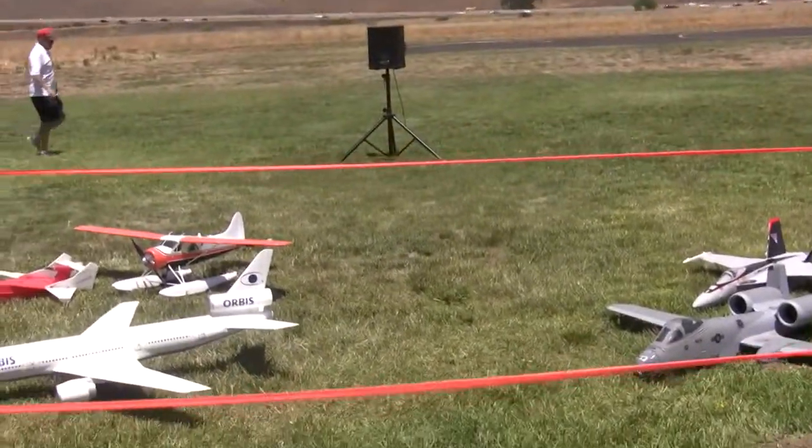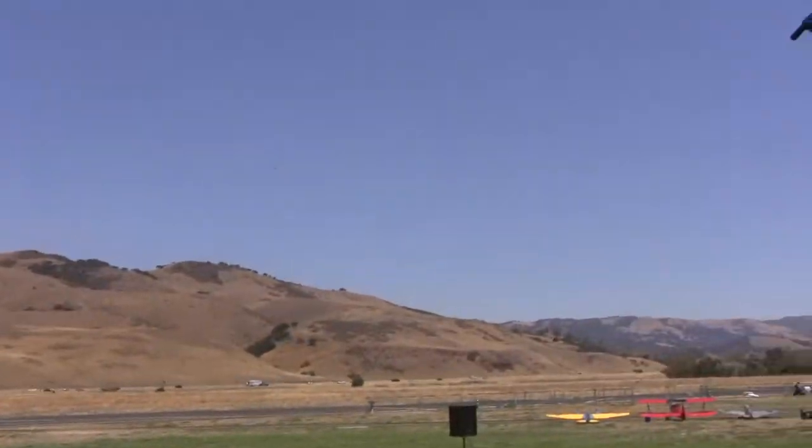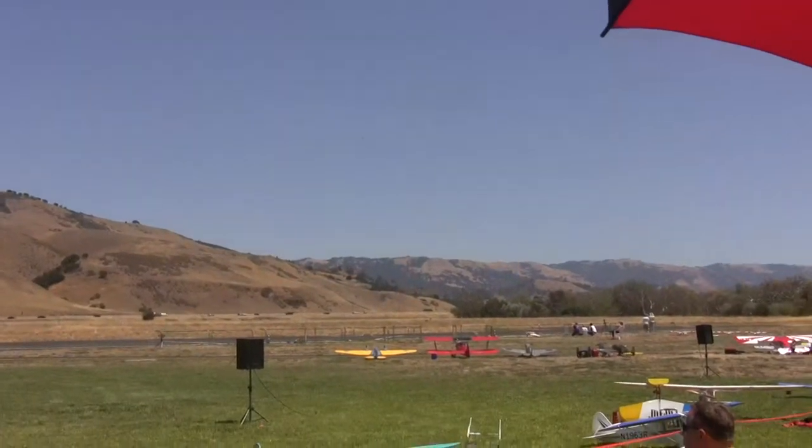Tactical transport capable of lifting heavy payloads both into and out of short or unimproved airstrips, as well as providing aerial delivery.